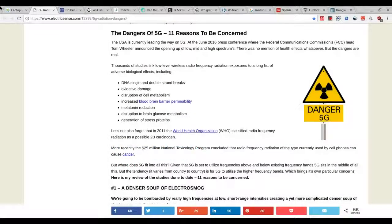The USA is currently leading the way on 5G. At the June 2016 press conference, the FCC head Tom Wheeler announced the upcoming of low, mid, and high spectrums. There was no mention of health effects whatsoever, but the dangers are very real. Thousands of studies link low-level wireless radio frequency radiation exposures to a long list of adverse biological effects, including DNA single and double-strand breaks, oxidative damage, disruption of cell metabolism, increased blood-brain barrier permeability, melatonin reduction, disruption to brain glucose metabolism, and generation of stress proteins. And let's not forget that in 2011, the World Health Organization classified radio frequency radiation as a possible 2B carcinogen, which means it causes cancer. More recently, the $25 million National Toxicology Program concluded that radio frequency radiation of the type currently used by cell phones can cause cancer.